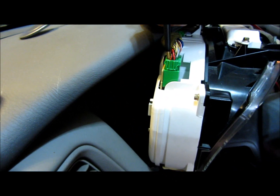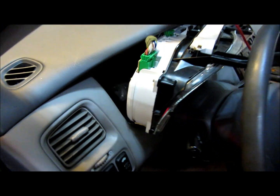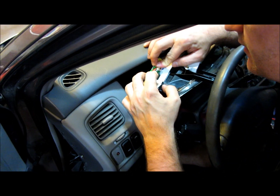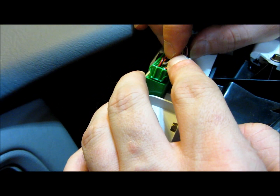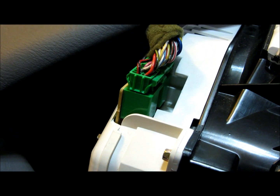Okay, so now I know this is the wire that's supplying power to the lights. It's the first one on the top. It's this red and black, has this black trace on this red wire. So it's this one here. Okay, so now I know that I'm gonna focus my attention there.